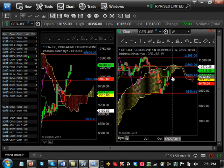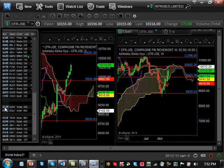As long as it pulls back to there, I think we could possibly break this 100.60 level. In order for this to retest the high, we definitely have to break this resistance. If we hold that resistance, this thing's going to consolidate for the next 3 to 4 months. So it's going to be very critical that the South African stock market breaks this resistance level. If not, it's going to enter a consolidation pattern.